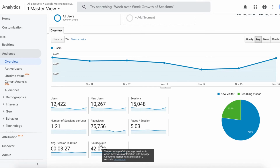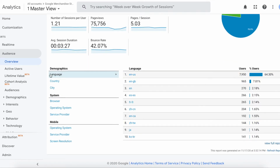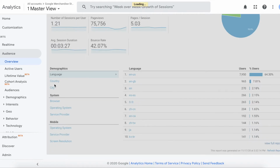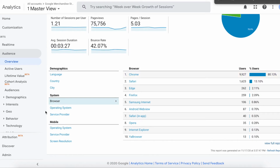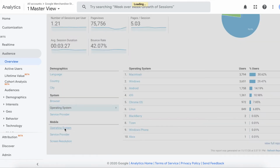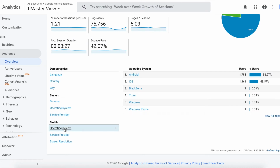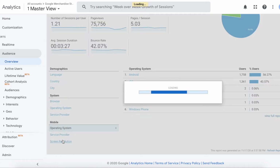You are also able to dig deeper into the demographics of your audience. You are able to see the language, city, and country your users are from. It also lets you dig deeper on the system your audience is using, the browser they are on when visiting your website, and which operating system they are using as well. Lastly, it gives you insight on mobile information for your audience. You can see what operating system your visitors are using and their screen resolution if a user visited your website on a mobile device.